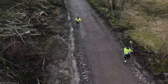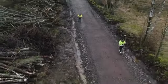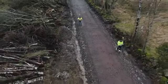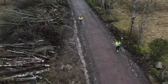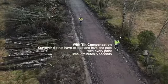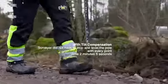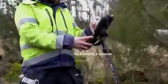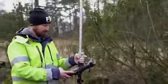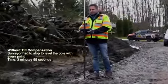You can see Fredrik is not stopping to level and record every point. On the other side, Robert has to stop and level the pole before he can measure and record his points. It took Fredrik 2 minutes and 5 seconds to record 35 points and reach the end of the road. Robert finished after 3 minutes and 55 seconds.